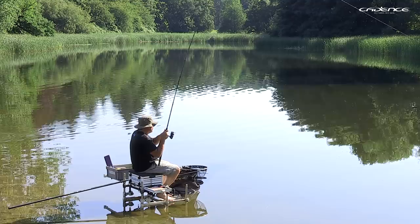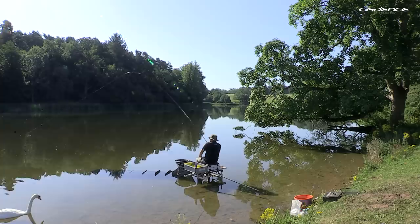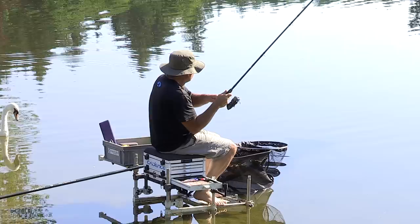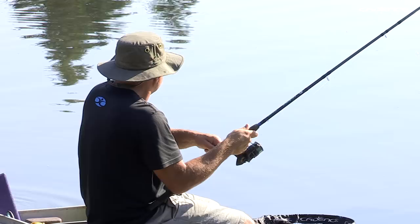On the maggot or the caster, I was getting bites and indications. I think perhaps a combination of smaller fish and also line bites from the Tench, but it's quite nice doing that, just trying a change bait. I've only probably fed 10 or 20 pieces of meat, and this Tench obviously took a liking for it, and we've got another wonderful Tench on.